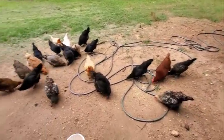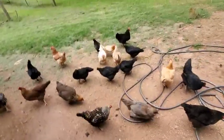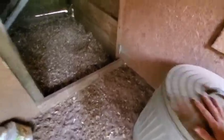Well, I fed the chickens. They're out getting their little snack. We'll see if we got some eggs. They're looking great though. We haven't lost any chickens in quite some time. Quite a while. They're looking great. Got a couple of eggs in here.